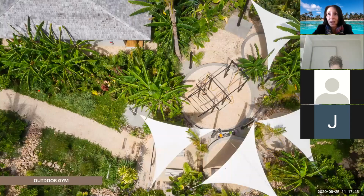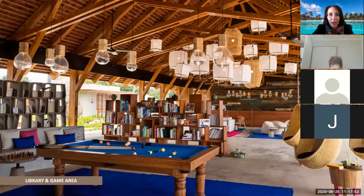This is the outdoor gym. In line with the African design, this is also very much designed using your own body weight to get a good workout. And this is our reception area where we've got a library and a game area. This is where you can grab your book and really have some digital detox in a spice garden.